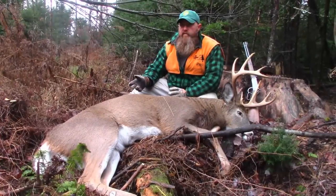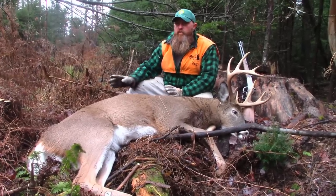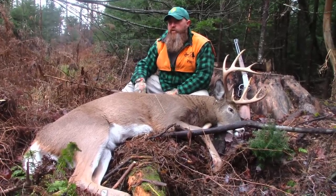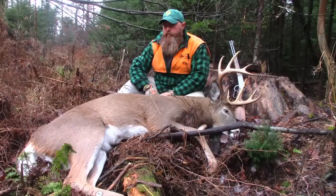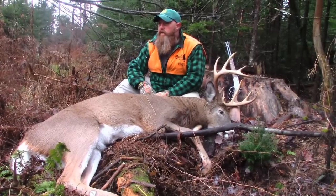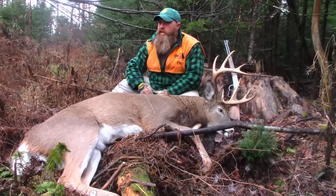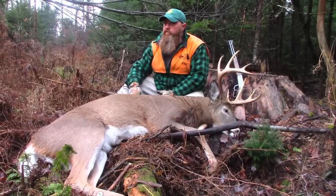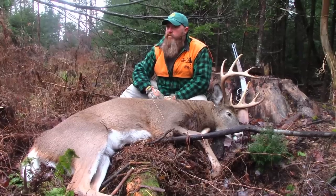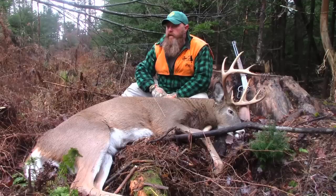All right, guys, it's been a tough season, really tough. I've seen no big bucks all season, except for one that I could have shot running across a clear cut, but I really didn't feel confident I could actually hit it, not at that speed. I've passed 11 deer, including one this morning that was a small 8. He's a really cool looking buck, but he's too small, so we let him go.